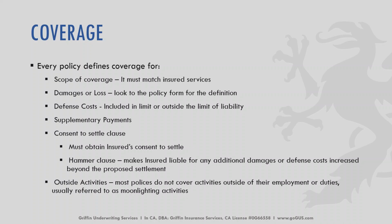Every policy defines coverage for the scope of the coverage, so it has to match the insured services. The damages or losses, so you're going to look to the policy form for that definition. Defense costs, this can be either included in the limit or outside the limit. Supplementary payments, consent to settle clause, so it's either there has to be the insured's consent to settle, or a hammer clause, which makes the insured liable for any additional damages or defense costs increased beyond the proposed settlement. And then any outside activities. Most policies do not cover activities outside of their employment or duties. Usually this is referred to as moonlighting activities.